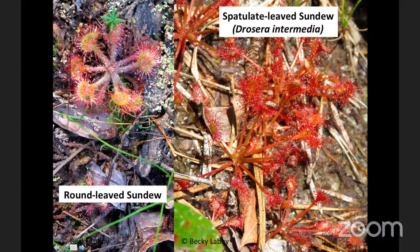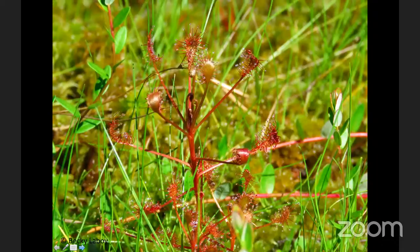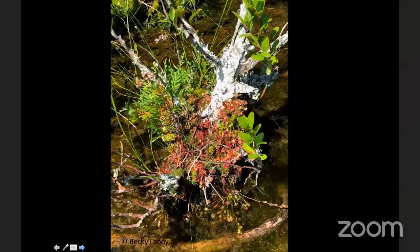The round-leaved sundews grow more prostrate, low to the ground and flat. The spatulate-leaved sundews have an upright appearance, with their leaves extending from a center stalk, growing longer than they are wide, accentuating the narrow tip. Here is a colony of both round-leaved sundews and spatulate-leaved sundews growing on a stump in Oyster Creek in Waretown that I found while canoeing Wells Mills Lake. I found this mix of species interesting because round-leaved sundews tend to prefer shade and spatulate-leaved sundews prefer open sun.